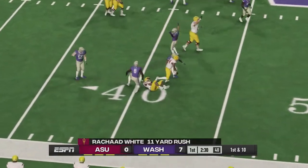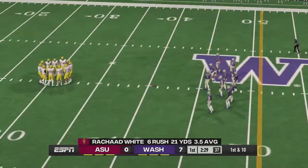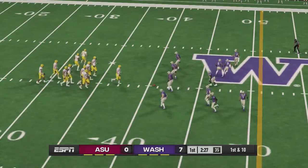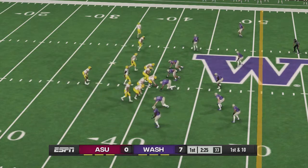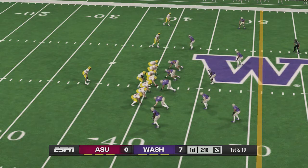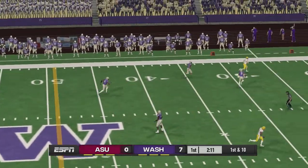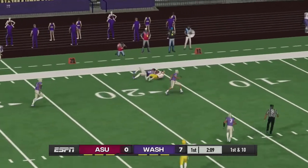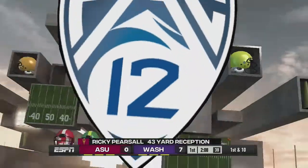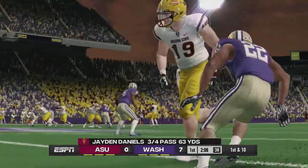Makes it out to about the 40. Gain of 11 on the play. First down from their own 40-yard line. Wants to go long and does. Brought down at the 16-yard line. That's good for a gain of 44 yards. That makes it first and 10.